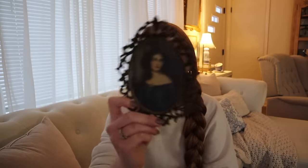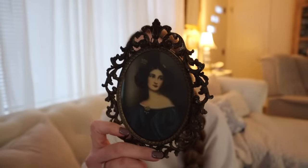And then I want to find some other ones to go with it, but I just think she is gorgeous and I love the frame. It's so, so pretty. Okay, that is everything from Grandma's Attic, and now let me go grab all the stuff from Goodwill.